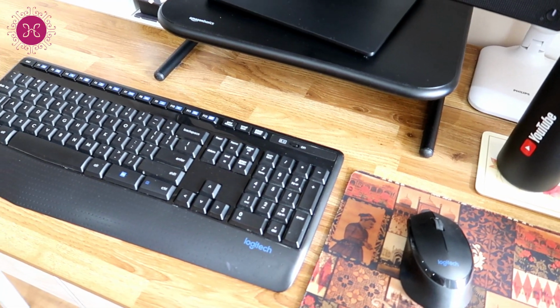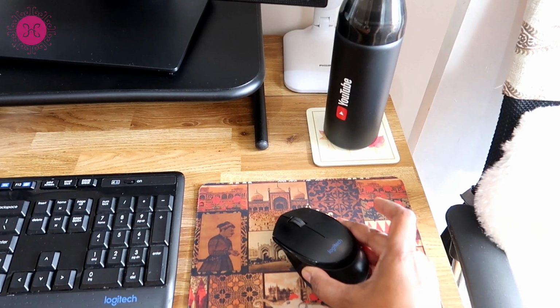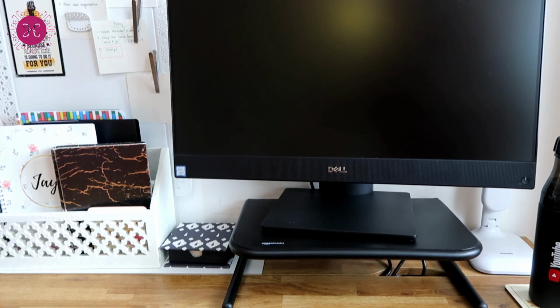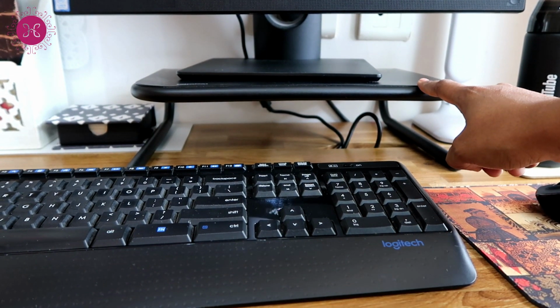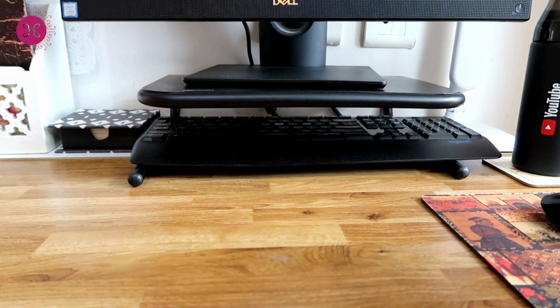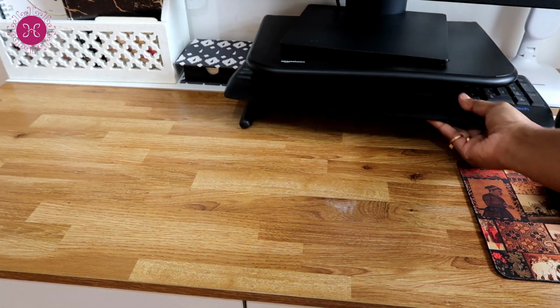Now moving on to the above desk space, here is my keyboard, a mouse with a beautiful mouse pad, very ethnic, and of course the PC. I have kept the PC above this black stand which I got from Amazon. It is a very ergonomic option which everyone should consider. And also it helps to save a few inches when it comes to dealing with a small space.